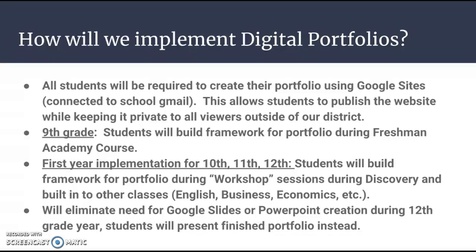They will have their name, information, personal things on the site, and therefore one safety check that we can put in place is that students do not publish their website out into the world, the World Wide Web, that they only are publishing it internally to Halifax Area School District users. So that will keep it safe.